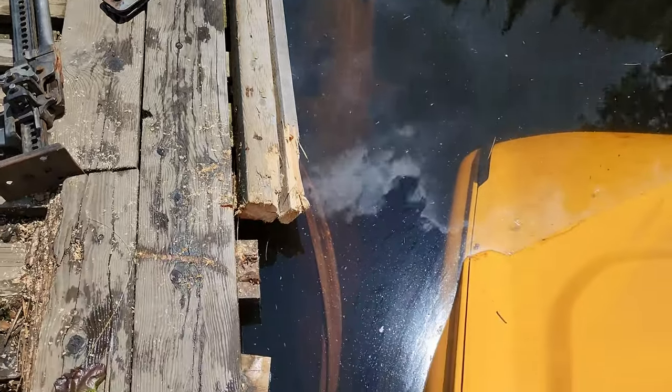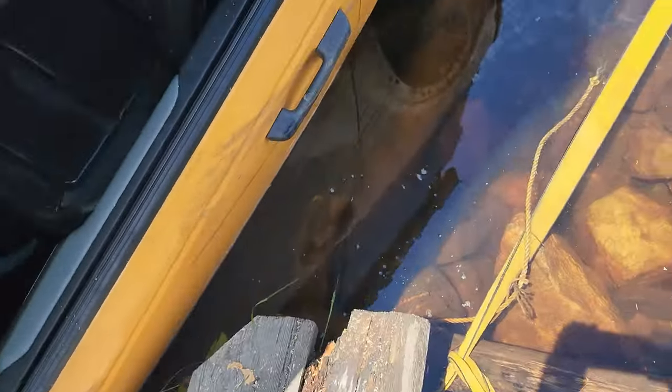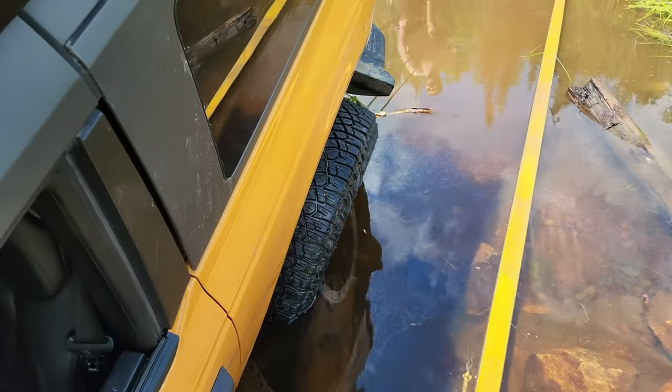With large timbers lying under and behind the front wheels, the plan now was to crank the steering over to the other way and see if we could get the Bronco to roll up over them.